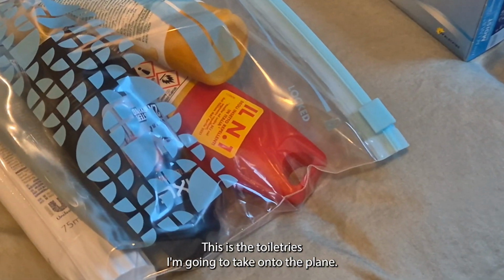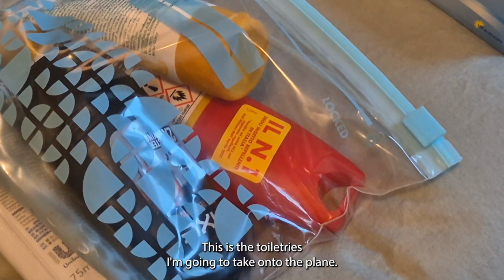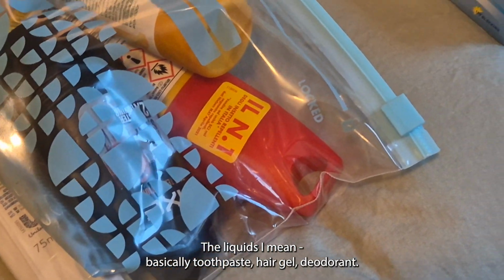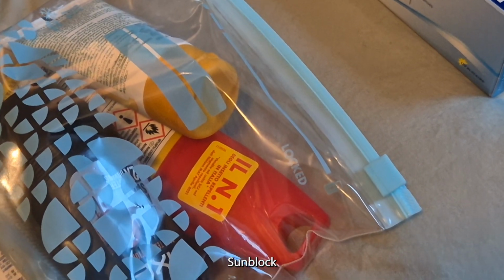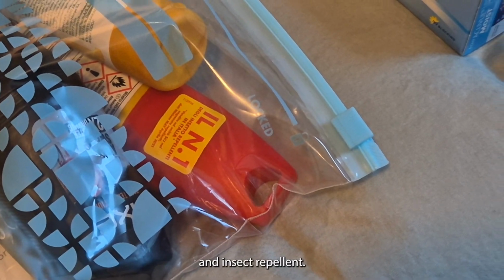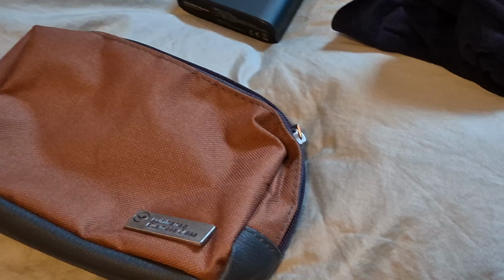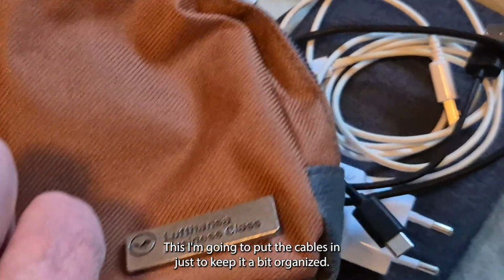This is the toiletries I'm going to take onto the plane, the liquids I mean, basically toothpaste, hair gel, deodorant, sunblock and insect repellent. Contact lenses take up a bit of space unfortunately, but such is life. This I'm going to put the cables in just to keep it a bit organised. I'll come back to this.